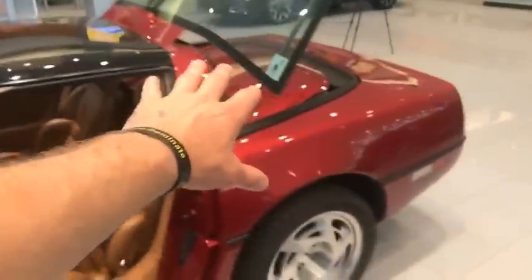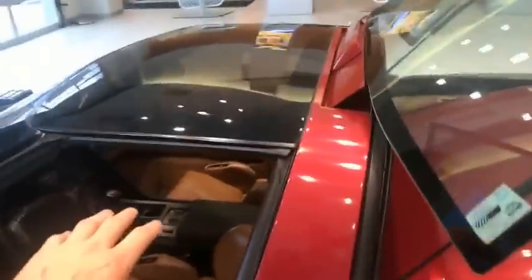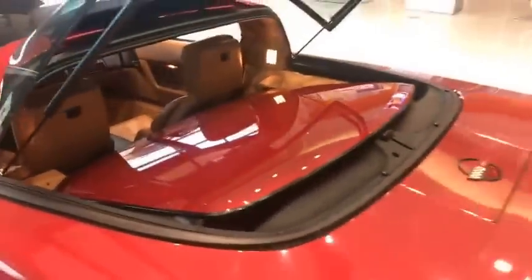So we've got the original windshield, which is very important on this car. We've got the original tops, both tops. You've got the transparent top up here, and the painted top is stowed in the trunk area.